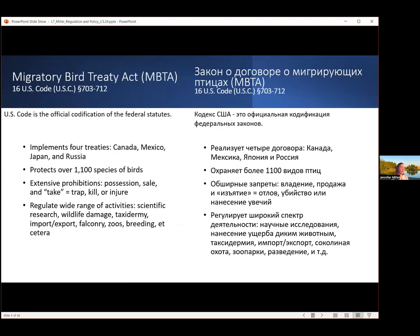So for context, I do want to give you some overview of the two laws that I work with, because it'll help give you a sense of where I am coming from. And also, I feel like understanding the law that you are working with is really important to understanding the policy and regulations that you're working with. The Migratory Bird Treaty Act, and I put the citation there just in case it is helpful for you after to take a look at how the regulations and laws work together. But it is a really all-encompassing law that is very broad, but also not very detailed.